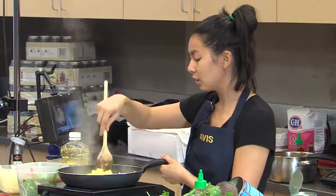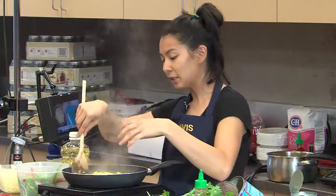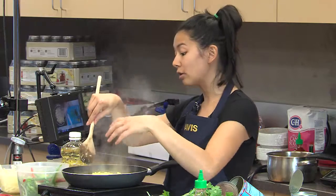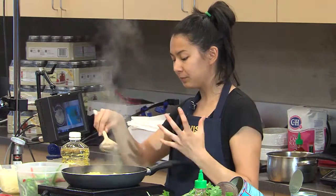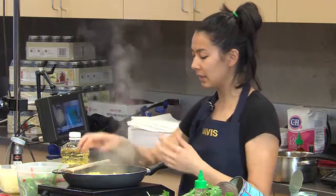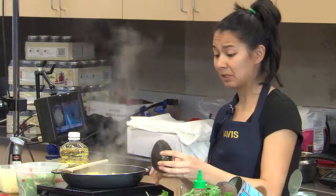This is still cooking. The way I tell the scrambled tofu is done is once the water evaporates from it. That's typically when the flavors infuse and it gets that nice browning effect that I typically like with the scrambled eggs.